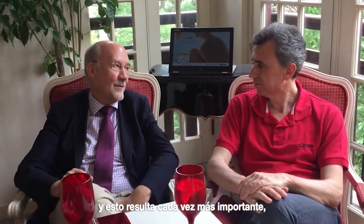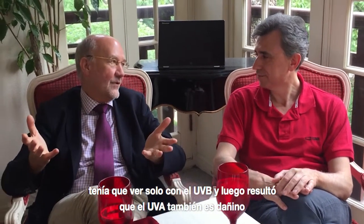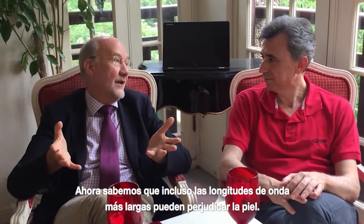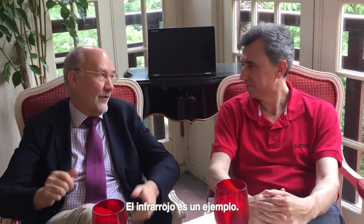And this is getting more and more important because when photoprotection started it was only about UVB, then we learned UVA is also harmful. Now we know that even longer wavelengths can damage the skin a lot. Visible light is another example. Infrared is an example. And with a product like this, I think you really have a very optimal strategy to tackle all these challenges.